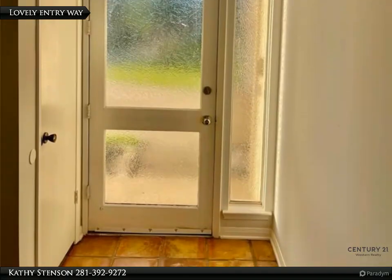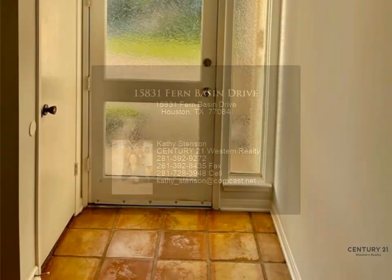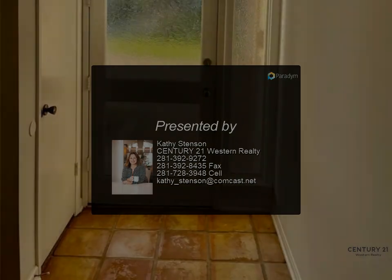Bear Creek Village offers its residents 2 pools, a playground, tennis courts, and a pickleball court. Elementary school in the neighborhood. No flooding during Harvey. Great location.